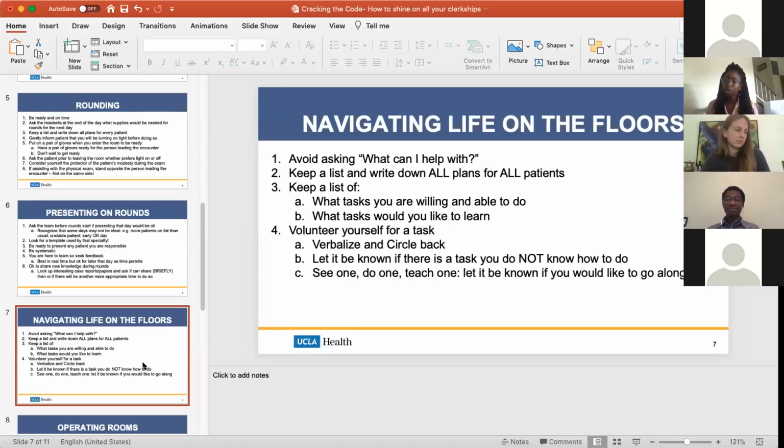If there are things that you want to do, but you're not quite comfortable, you've never taken out a JP drain, or you want to learn how to take out the JP drain so you could do it in the future, then communicate that as well. I would like to take Mr. or Miss Nancy's JP drain out, but I've never taken one out before. May I go with you? So you go with them, you see one, and then you do one with them present, and then you can volunteer to take out the rest of the JP drains in the rotation.